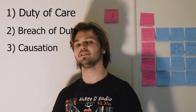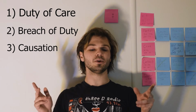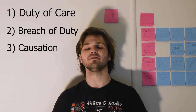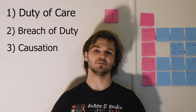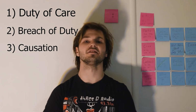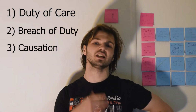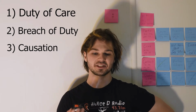The case of Chappell v. Hart is significant in the field of medical negligence. It explored the circumstances of causation in relation to a doctor's duty to warn patients of possible complications. For the plaintiff to show causation, they must prove that had they been sufficiently warned, they would have acted in a way to avoid the risk.